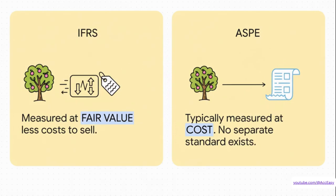This difference in thinking even applies to some pretty unique items. For things like livestock or crops, what accountants call biological assets, IFRS says you have to value them at their current fair market value. ASPE, sticking to its theme of simplicity, doesn't really have a special rule, so these things are usually just kept at their original cost. Again, one system tracks market changes, the other sticks to history.